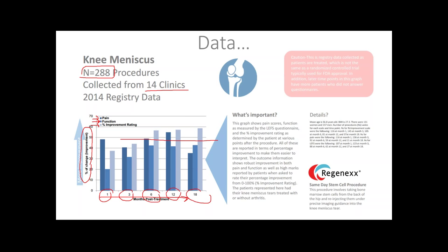Now, this is registry data, so this is not a randomized controlled trial, and it's important to note that, although we have a randomized controlled trial ongoing.